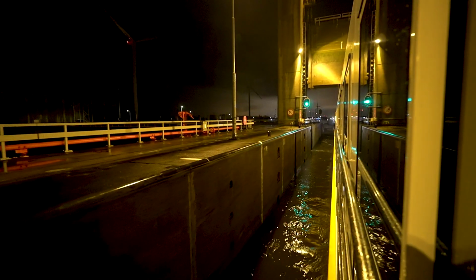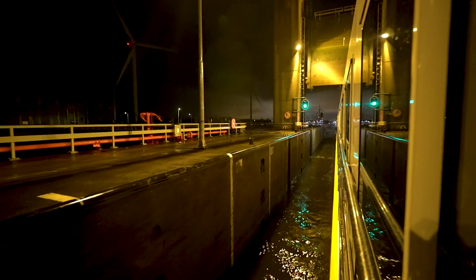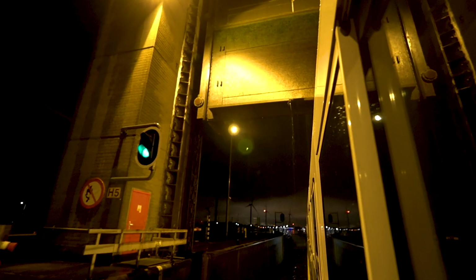And now we are in the lock chamber. And here we are already leaving the lock again. As you can see, there was also no big difference in height. And here we have another gate opening with a free shower.